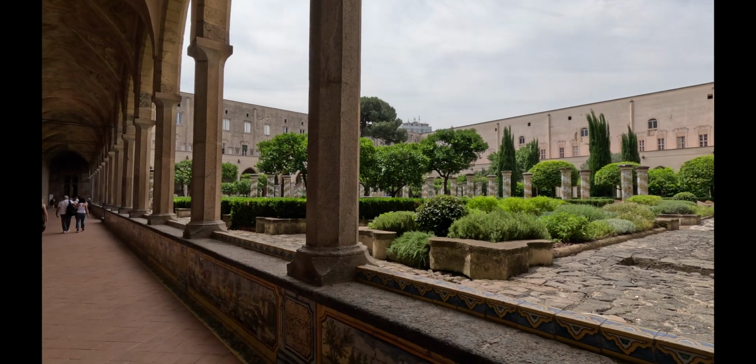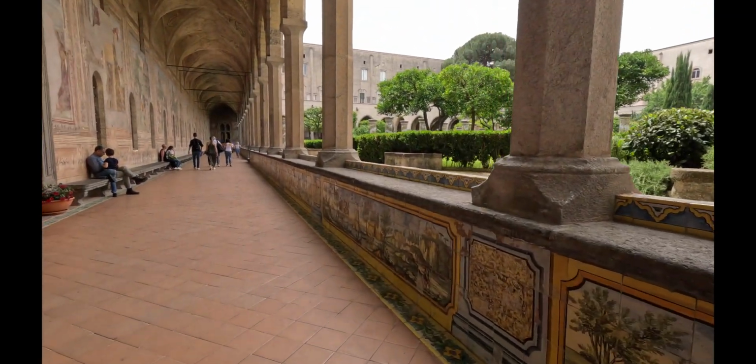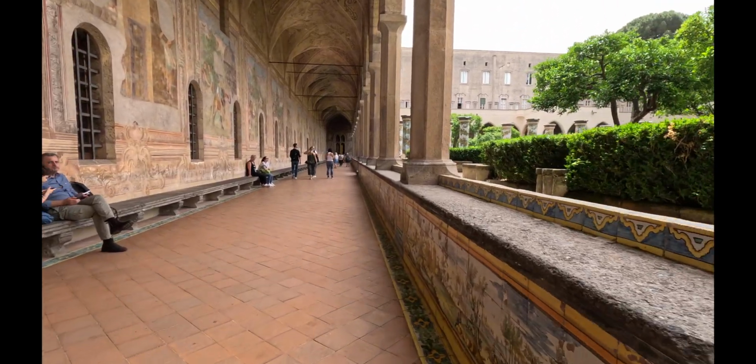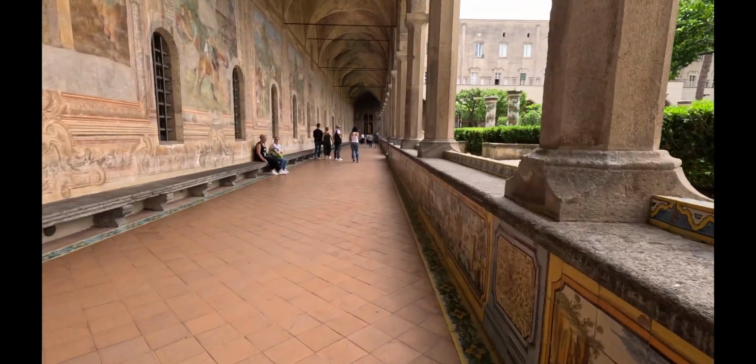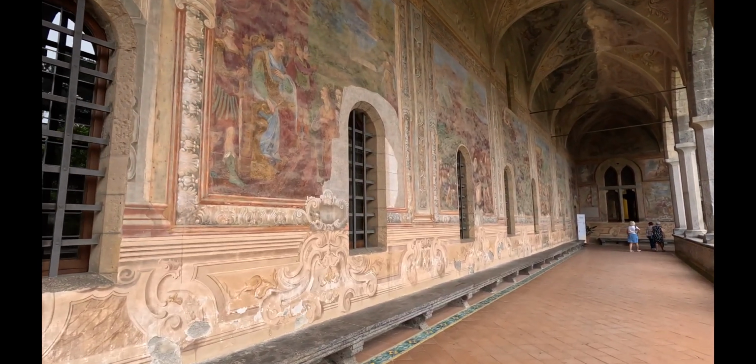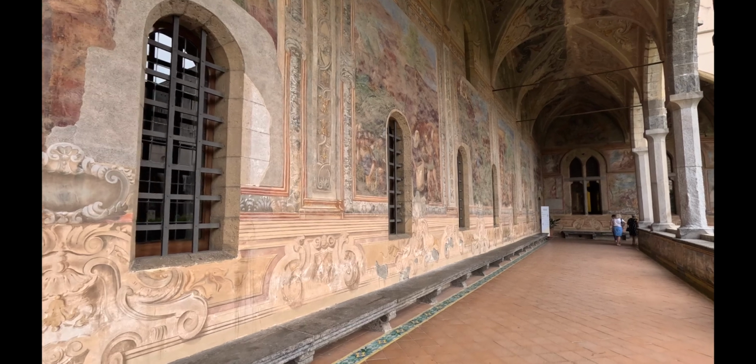It's got a really small, beautiful garden, absolutely beautiful frescoes within the garden. It's also got some history with the Roman bath. So it's got a couple of things there for you to see, and it's kind of out of the way. Not very populated by the people.